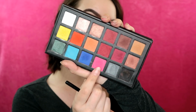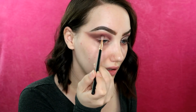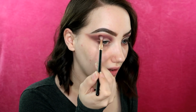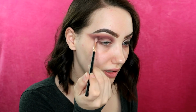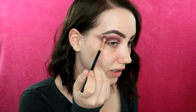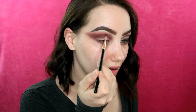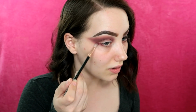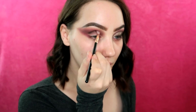So then I went in with this bright pink, and I'm going to start to blend the top of that brown into that kind of second mustardy shade. And it's transforming it almost into a burgundy, where the pink is meeting both of those shades. Now I'm going to go in with the black shade in the palette and keep that closer to my crease.